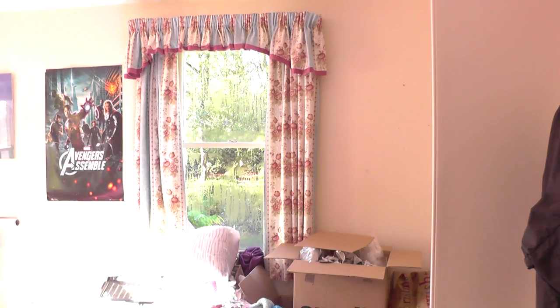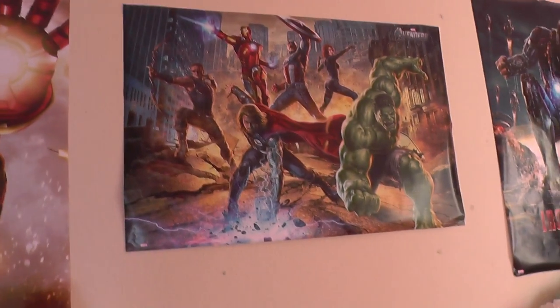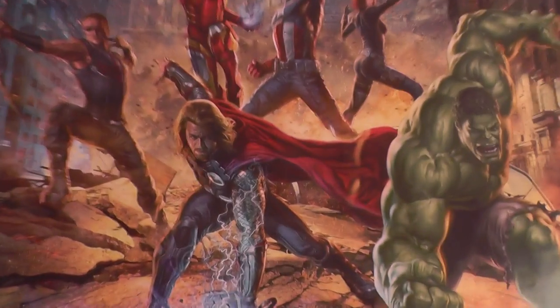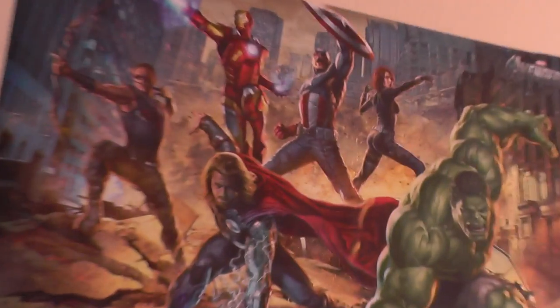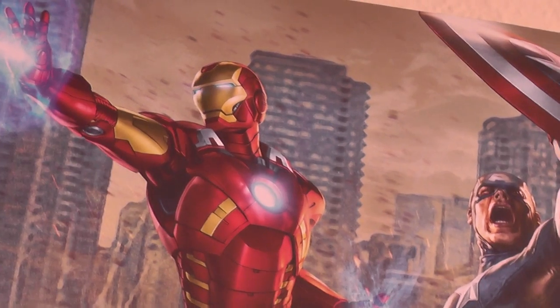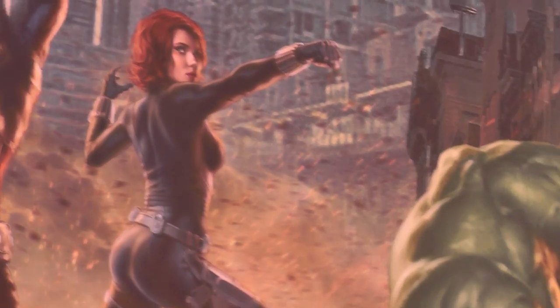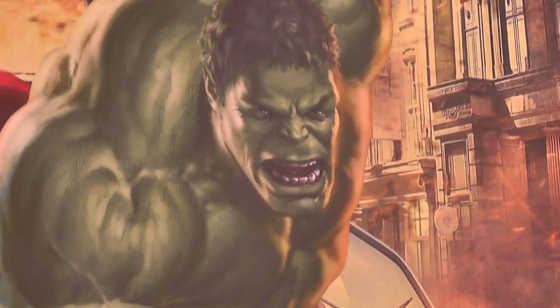It's like the Avengers poster. I'll show you my other posters, actually. We've got an Iron Man, Iron Man 3, Avengers Ultimates, it's like a concept art one, so it's like Chris Hemsworth, Jeremy Renner, Robert Downey Jr., Chris Evans, Scarlett Johansson, and Hulk.